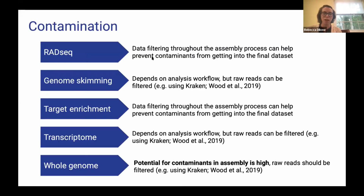For RADseq, through the dataset assembly process, data filtering steps can really help prevent contaminants from getting into your final data set. For genome skimming, depending on which analysis workflow you're using, there may be some filtering steps. You can also use a program like Kraken, which will classify your reads as potential contaminants on your raw data to get a sense of if you have contamination before you do any assembly.